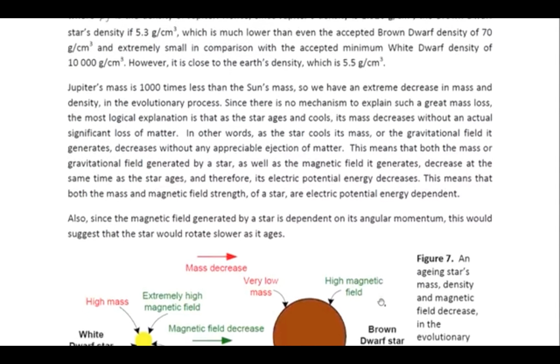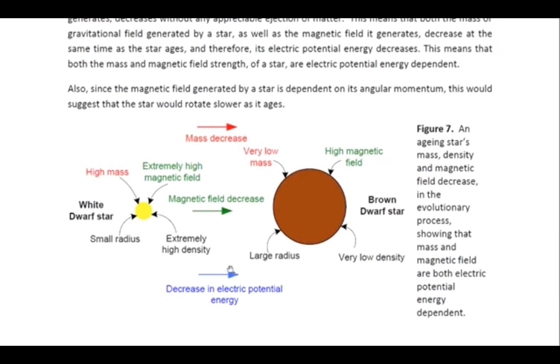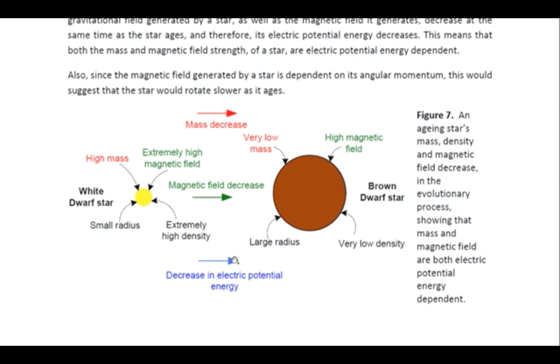Also, since the magnetic field generated by a star is dependent on its angular momentum, this would suggest that the star would rotate slower as it ages. Remember, angular momentum is associated with rotation. And if the magnetic field decreases, and that is associated to angular momentum, its angular momentum decreases. In other words, the star's rotational speed decreases as well. So now here we have the result of our calculation. This means that as a star's electrical potential energy decreases as it ages, both the magnetic field decreases and the mass decreases. And this mass, of course, is associated to the star's ability to generate a gravitational field.